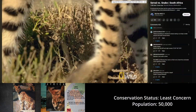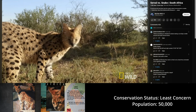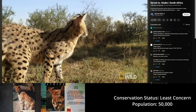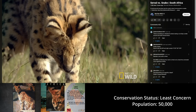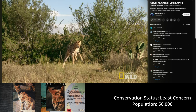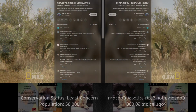Meet the serval, or Leptailurus serval, a medium-sized cat with impressive adaptations for life on the savanna. Most active at night, servals use their long legs to peer over tall grasses. Their exceptional hearing allows them to detect even the faint sounds of rodents burrowing underground. When hunting, a serval will often freeze and listen intently before digging up its prey. Servals are incredibly agile and can leap up to 10 feet or 3 meters into the air to catch birds.